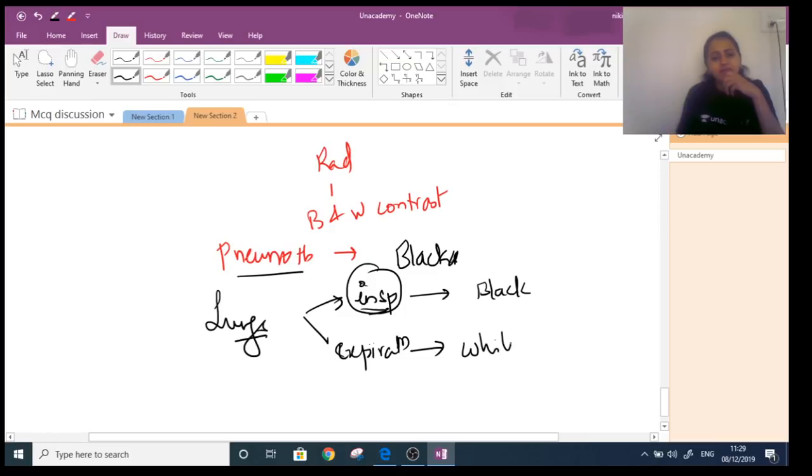Yes, so basically remember that on expiration, for us to remember the concept, it would be white. Ideally, it does not become white entirely because entire air does not go out. We know there is some air, the residual volume, which is always there. So to remember, on expiration, air goes out. That means the black part of the air in the lungs goes out, so the lungs become white. Now logically, this gets us the concept.